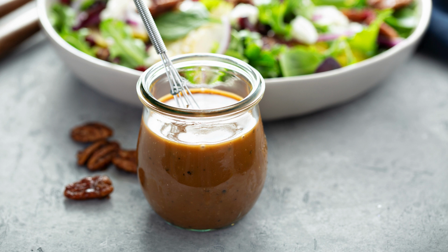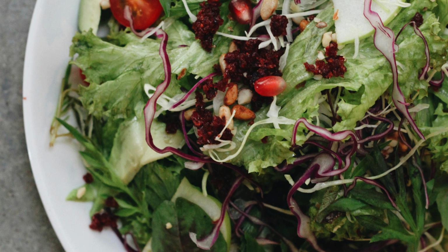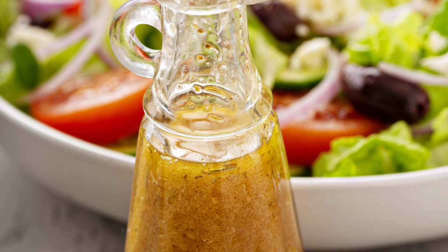At the heart of this salad are roasted butternut squash and crisp apples, two iconic fall ingredients. The butternut squash brings a creamy texture and slight sweetness, while the apples add a refreshing crunch. Paired with mixed greens, such as arugula and baby spinach, this salad provides the perfect balance of textures.